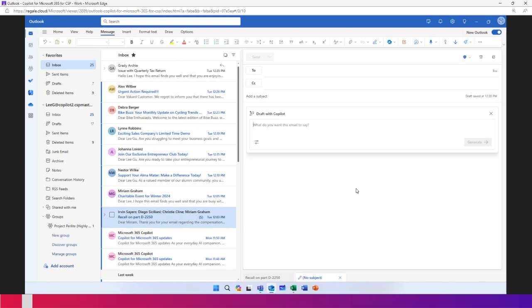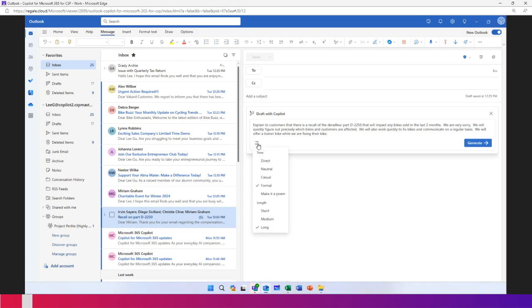So what do you want the email to say? Okay, so let's put a prompt in here. Explain to customers that there's a recall of the derailleur part DD250. Don't read the whole lot of that draft, but I'll click the generation options here, and you can see the way we can set the tone of the email or the length of the email.